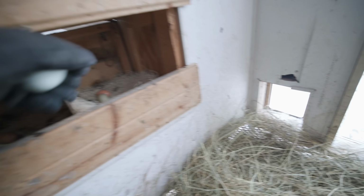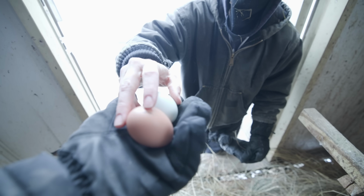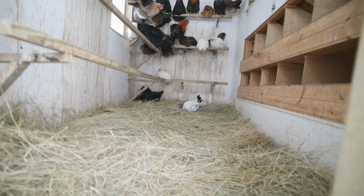So that's done. We got the bottom all covered here. We gotta collect eggs real quick before they freeze. 1, 2, got a couple eggs here. Is that a crack? I can't tell. Oh, that's a feather. Got the bottom covered, got the eggs collected before any of them cracked, which is amazing. Now these guys are all set. We'll go load up with food and water, and we'll come back and get everyone taken care of.